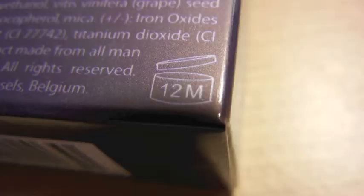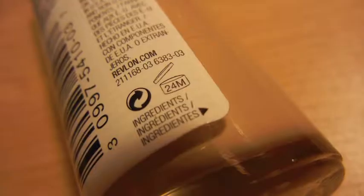And if you don't know what the symbol looks like that shows you how long the shelf life of your products are, I will insert a picture of a couple of them here. It's just a little jar with the number of time in there. Those are not on all products though, so you kind of have to gauge it yourself sometimes.